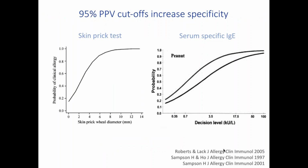For some foods, 95% positive predictive value cutoffs have been identified. So for example, for skin prick tests for peanut, an 8 mm wheal and above will have 95% positive predictive value or more. And for specific IgE to peanut, 15 kilounits per liter would be the 95% positive predictive value. These are cutoffs that have been determined in studies done in the United Kingdom and United States.